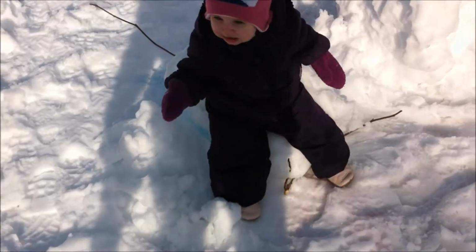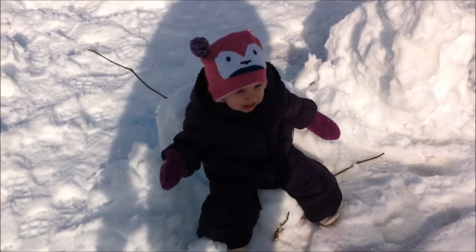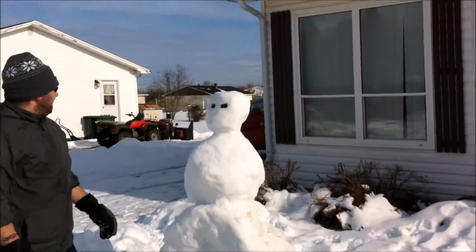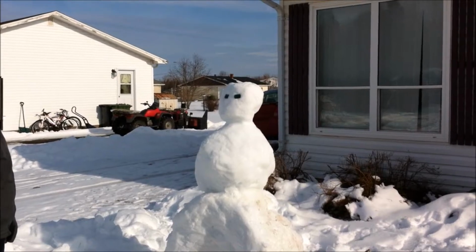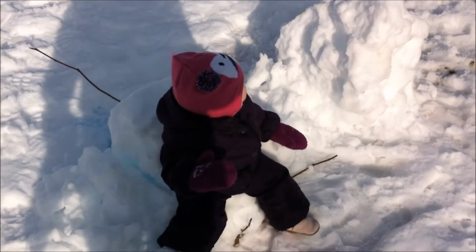Are you stuck in the snow? You don't like the snow? It looks like he's got shades on. That face is side to side, it looks like he's got a tumor.